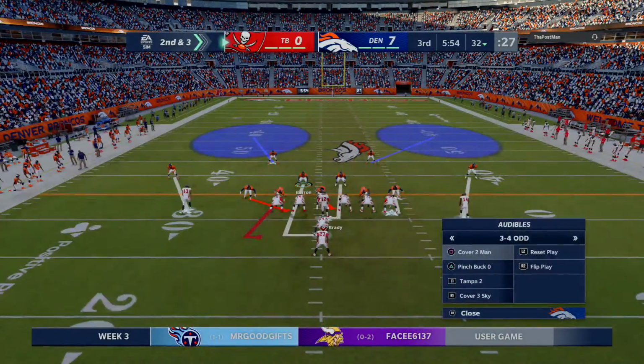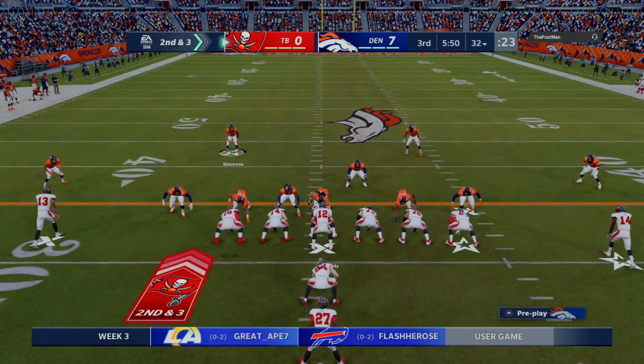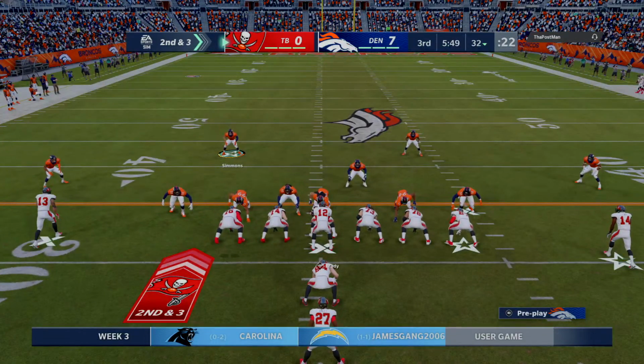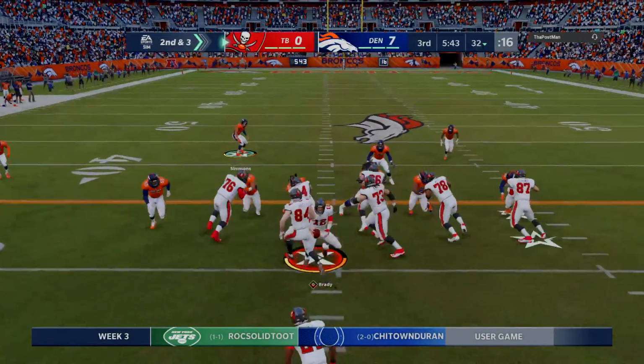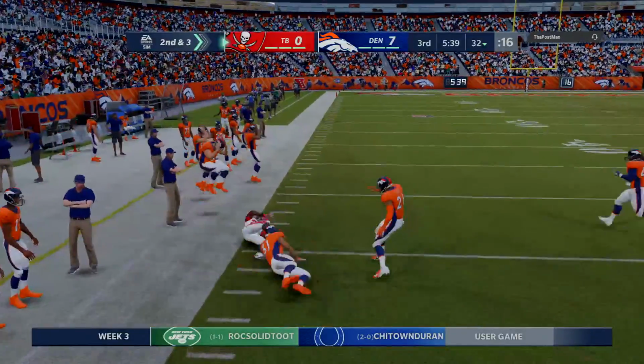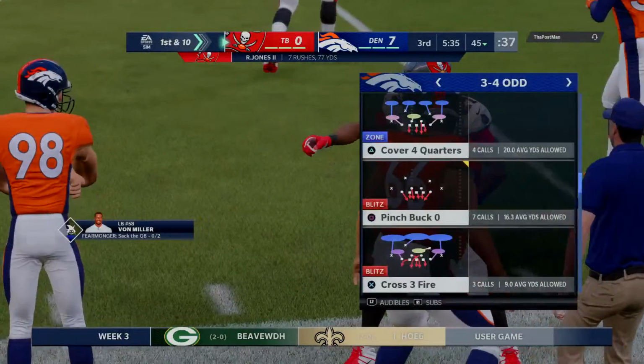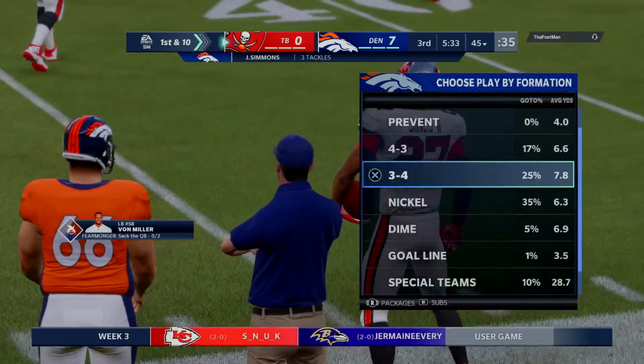So they'll come up after the gain of 7 on a 2nd and 3. Let's go, D, let's go. Mike 42. Mike 42. Check. Mike 42. Again, it's Jones, and he'll be tackled right on the chalk of the 45. A gain of 13. It's a first down.